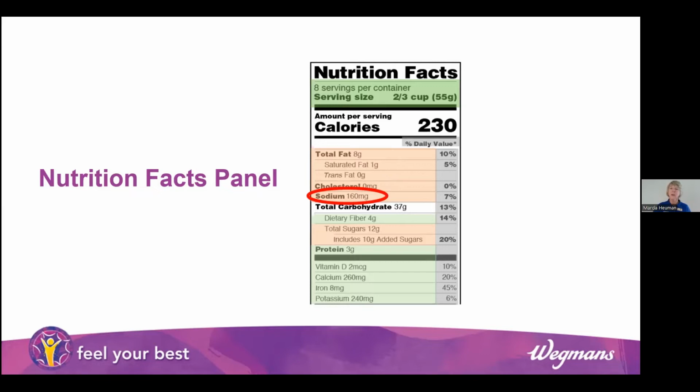Sodium, that does not affect our blood sugar. That's salt, of course. But it does affect or could affect your blood pressure. So we really should try to get no more than 2,300 milligrams of sodium per day in our diet. Or if your doctor sets you with a different goal, you should try to stick to that because you're already at a higher risk for heart disease. So we want to keep that to a minimum.